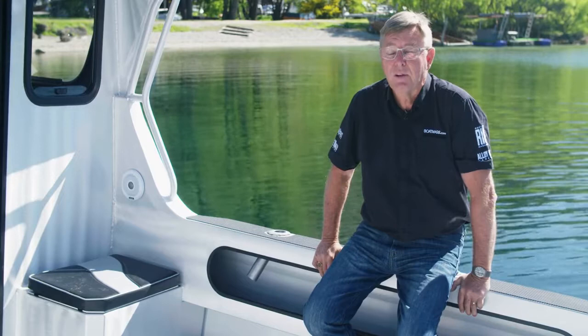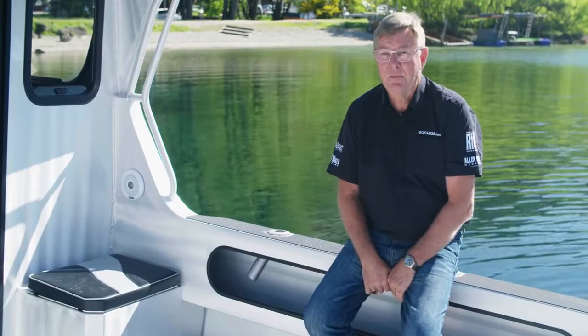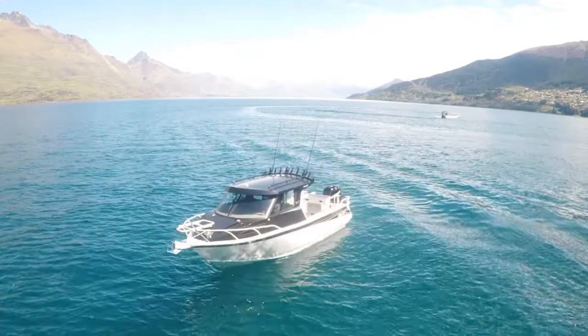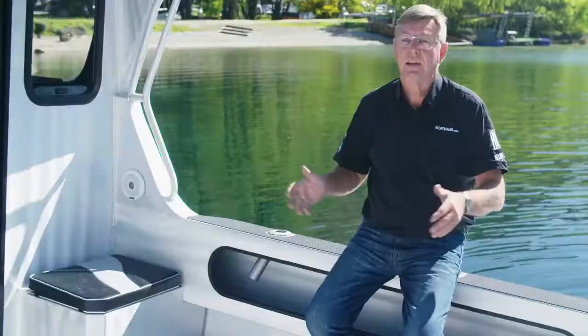It replaces the very, very popular 671, which we've all seen for many years, but it's wider on the waterline beam. And the sheer line gives it a really nice flowing line, and it's got more space inside. So let's have a look at some of the special features that McLay's managed to put into this boat.